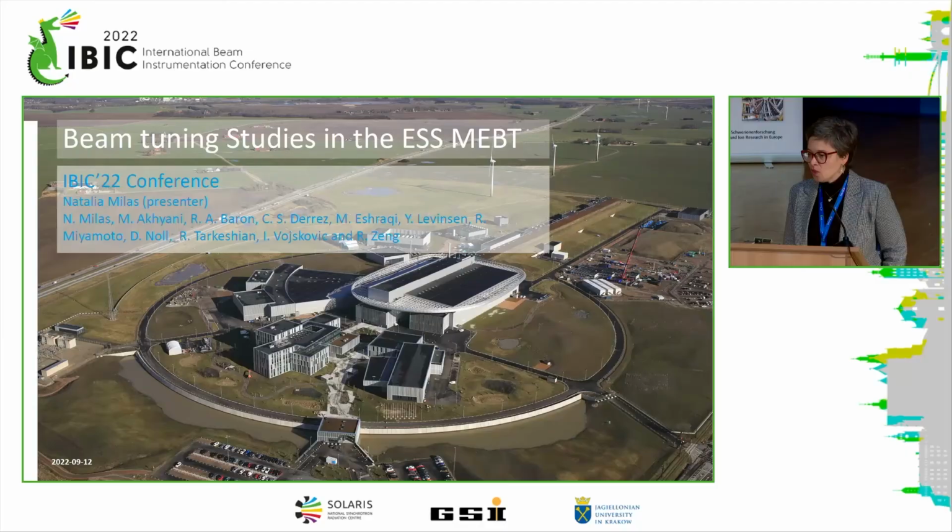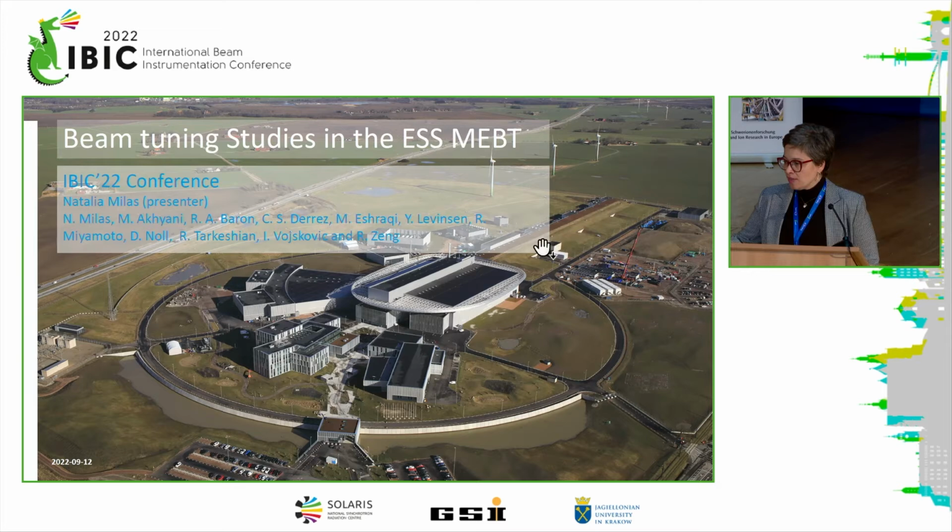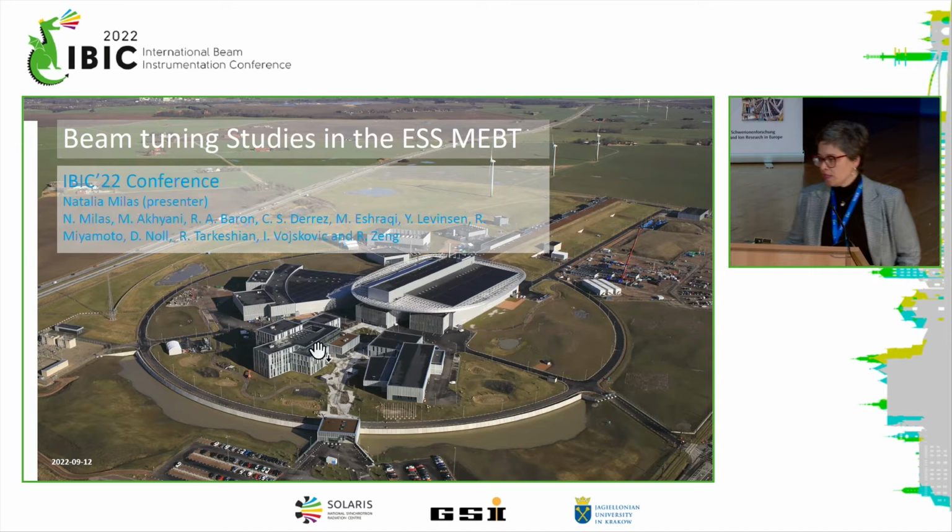For those that don't know, ESS is a spallation source that is being built in the south of Sweden. The final power is 5 megawatts and it is driven by a proton LINAC. Here in the picture, you can see the campus. The LINAC is this part here, and here we have the target building. The LINAC is a 600 meter machine, and we now have about 15 meters installed and commissioned.